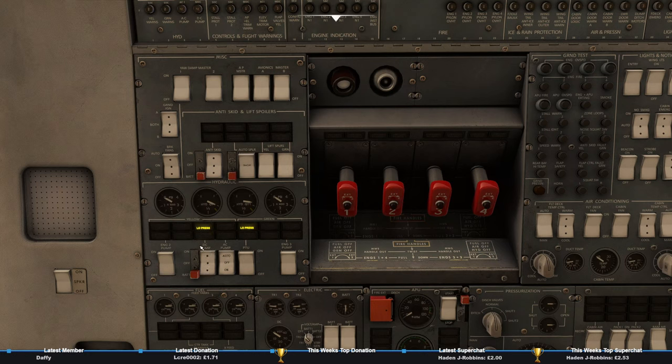Martin, no auto brake? No, I don't think so. No reverses, no water break, just powerful brakes and a big, big speed brake in its rear.